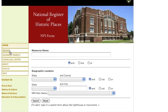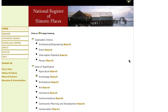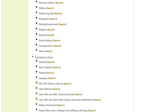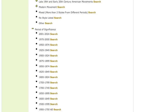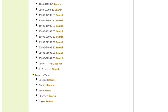Going back to the home page and clicking on Browse, this allows you to explore the site with what essentially amount to running predefined searches. You can do this by applicable criteria, or why the historic place has significance for inclusion in the National Register, the area of significance, architecture, agriculture, etc., all the way to social history and transportation, architectural style, colonial to modern to mixed, and so on, as well as the period of significance of the site. And finally by the resource type, building, district, site, structure, or object.